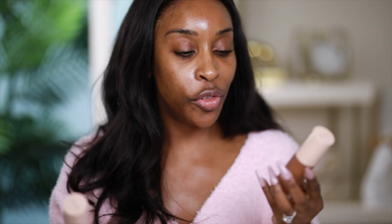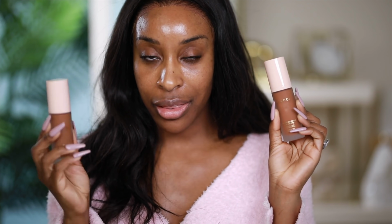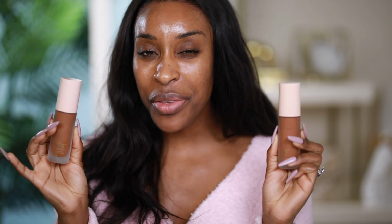This is called the Fluide de Beaute Natural Finish Fluid Foundation. Talk about the least interesting launch, but then I saw the packaging, and I'm not gonna lie, packaging just reels me in, and honestly, it does it for me. I'm gonna throw my hands up and say packaging is everything for me. Look at how beautiful this looks. It's very Instagrammable. I want this on my bathroom counter.